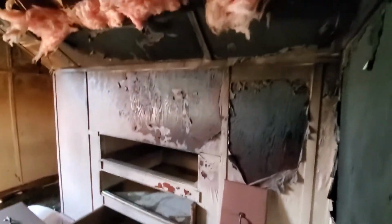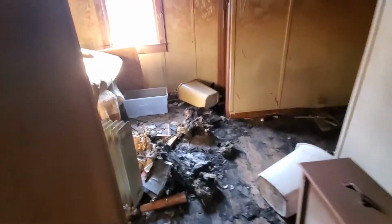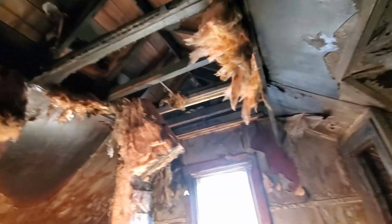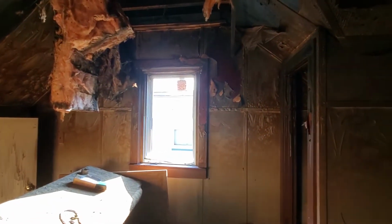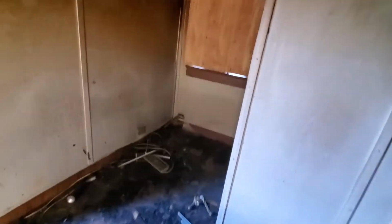Holy cow, this is a mess. Anyway, look at all that. I don't know how sound this house is right now, but structurally sound, that's what I mean. So all this crap has to, you have to get rid of everything. Look, we didn't even board a window or anything. Anyway, this is the second floor.